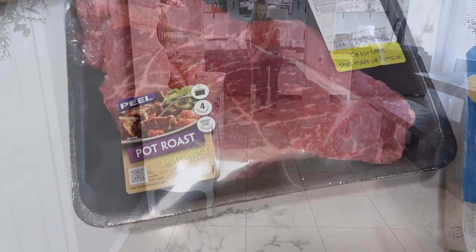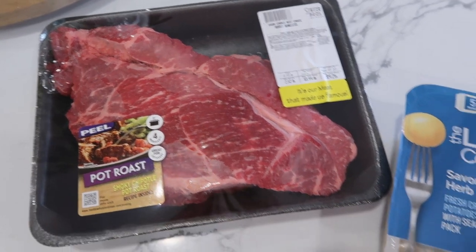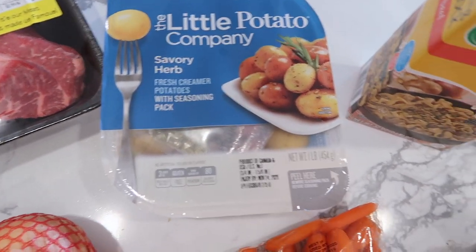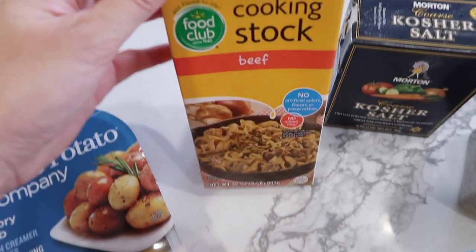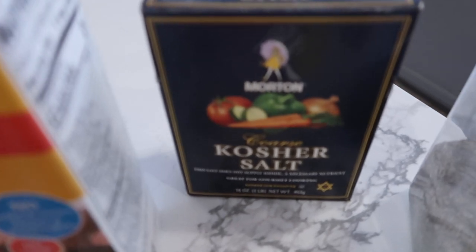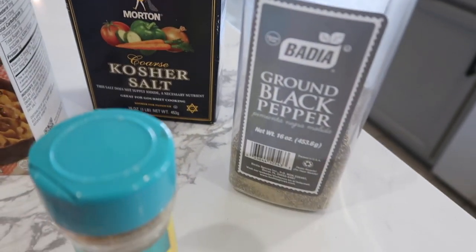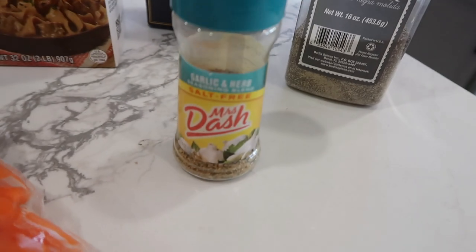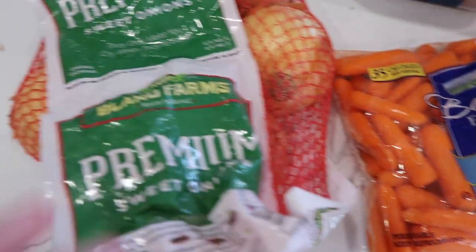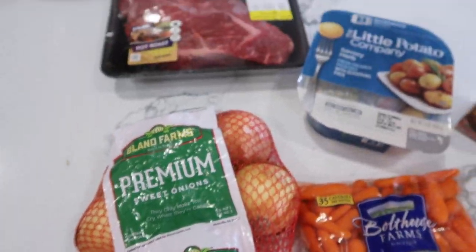Now, I had made the boys lunch, so I went ahead and did the floors in the kitchen, and I want to go ahead and get a jump start on dinner, and I figured this was a great night to do a crock pot meal. So I'm just showing you a few of the ingredients that I used. I just went to my local grocery store and picked up a pot roast, some potatoes that I already had in my fridge. I got some beef stock, and then I also got some baby carrots and some sweet onion and then salt and pepper.